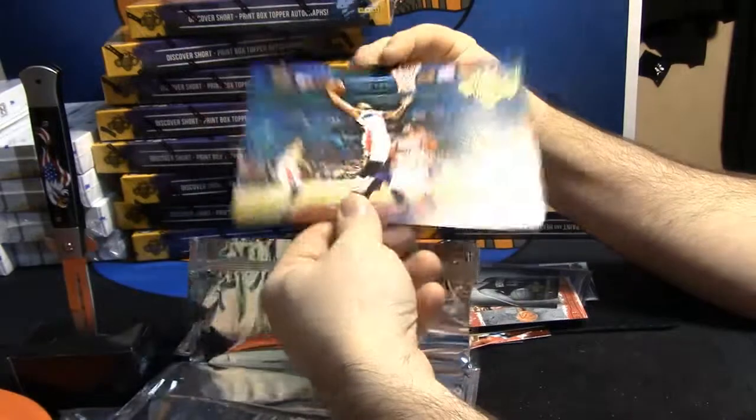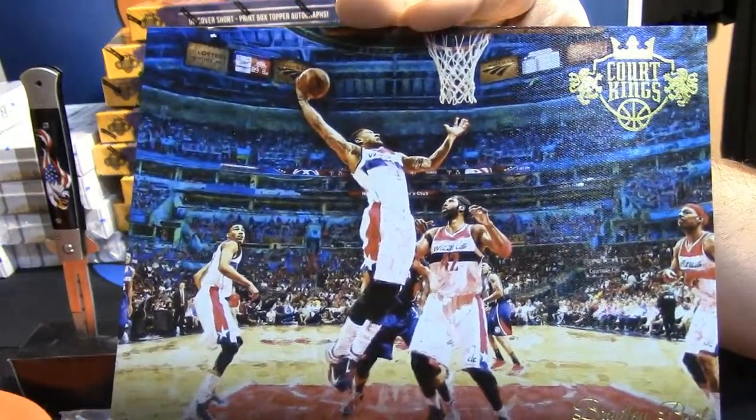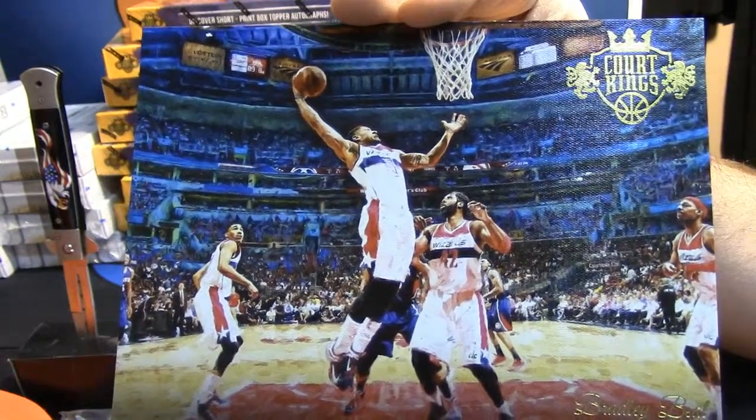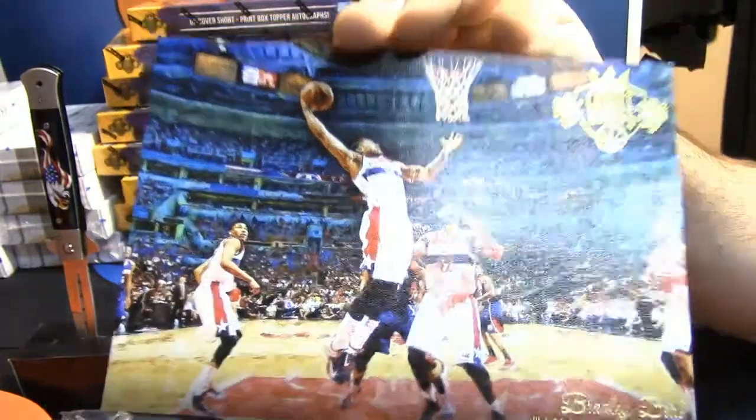This one is Bradley Beal. Florida Gator monster. Bradley Beal.